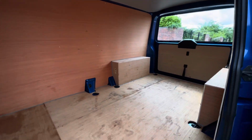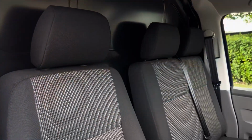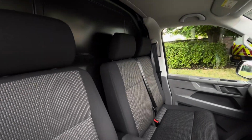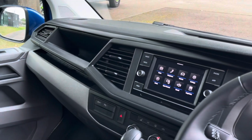Access into the load area can also be found on the passenger side of the vehicle, where a step for easy access into the vehicle can be found. A full steel black bulkhead separates the load area from the cab, and inside the cab area there is a twin armrest seat for the driver along with a twin-seater passenger bench.